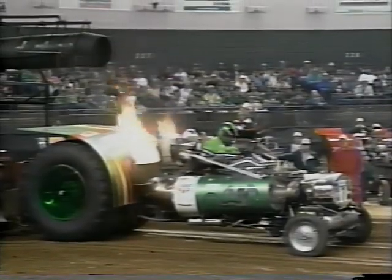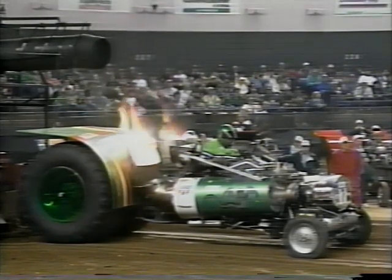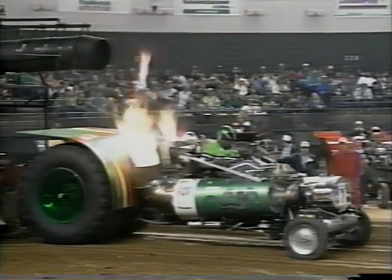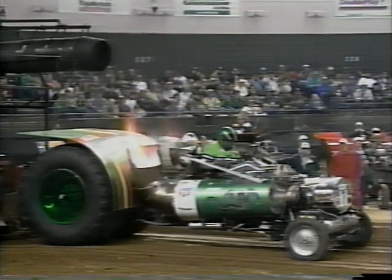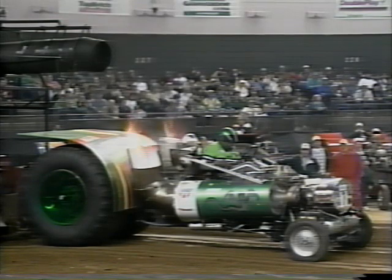Here we go. A lot of horsepower for Mr. Arfons. Here we go. The RPM's coming up in those turbines.